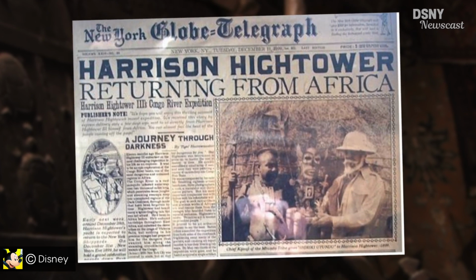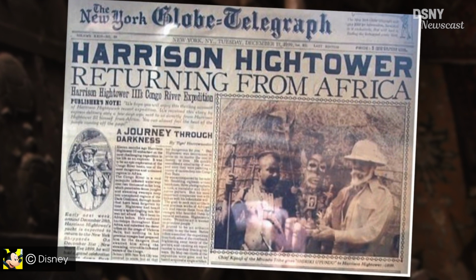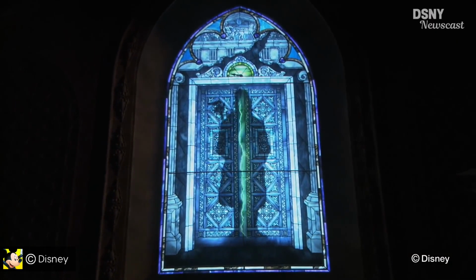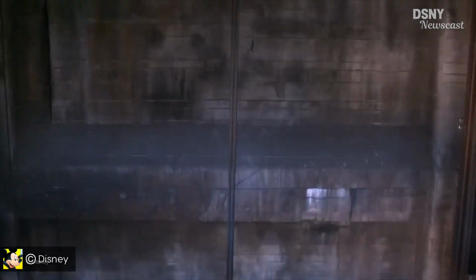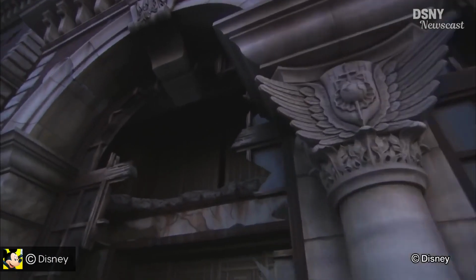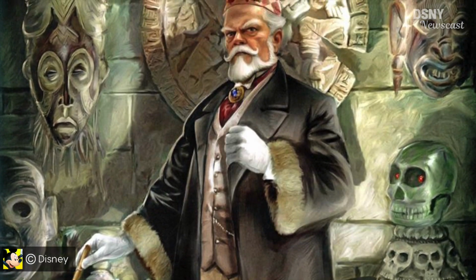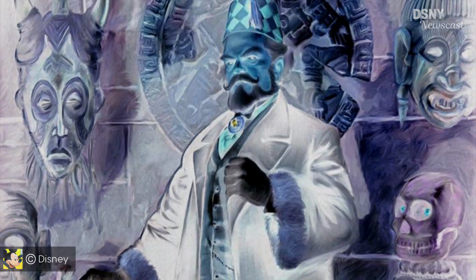But it wasn't until 1899, when he stole an African idol that was a beloved god to the natives, that he became cursed on New Year's Eve, following a press conference in which he mocked the idol, which angered the god and caused his elevator to plummet to the ground. However, upon recovery, Hightower's body was nowhere to be found, and it's said that to this day, the building is forever haunted by Harrison Hightower III.